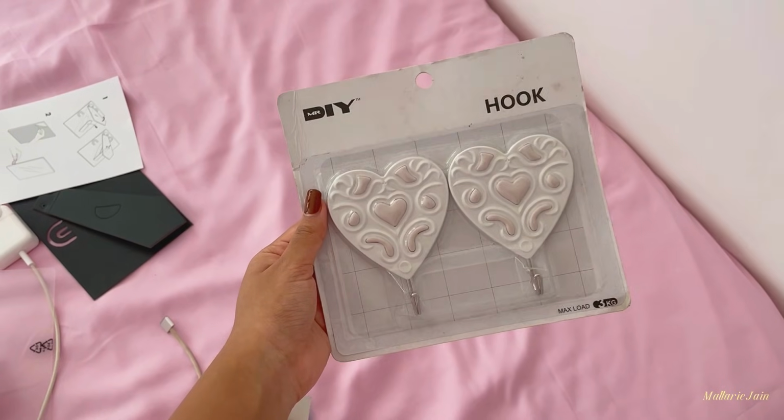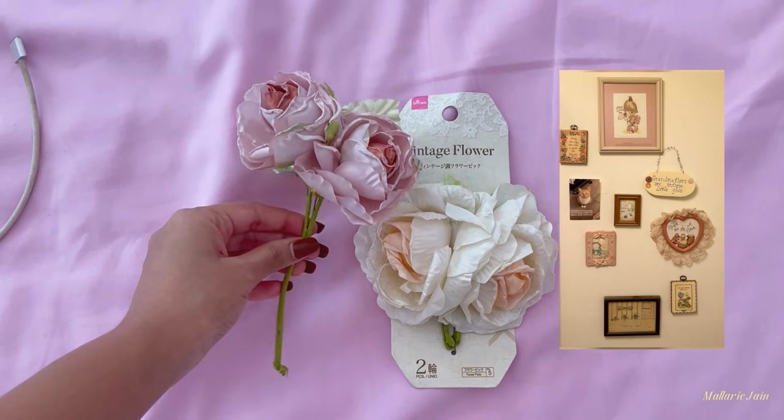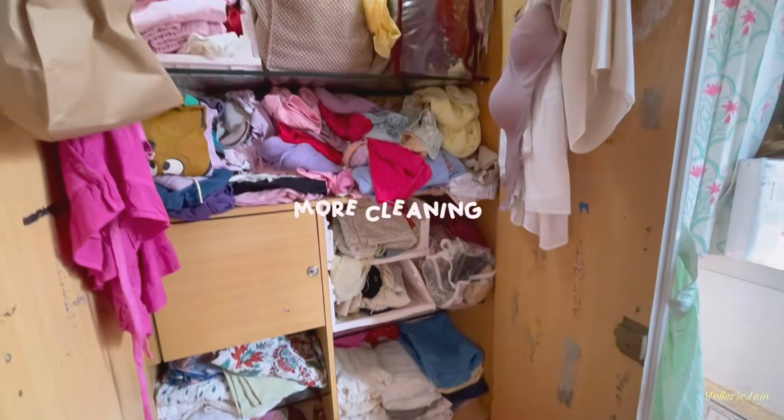Now for my wall, I think since the posters made it look very big, I also wanted to add some small elements to it, like hooks and small flowers and cute frames with ribbons on them, so this will look very cute.